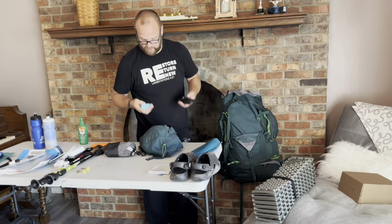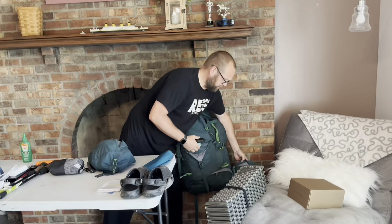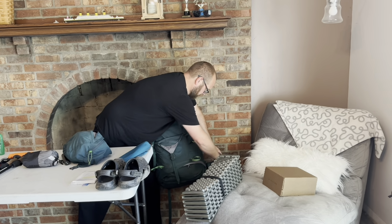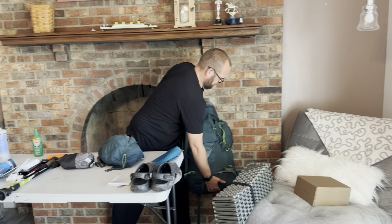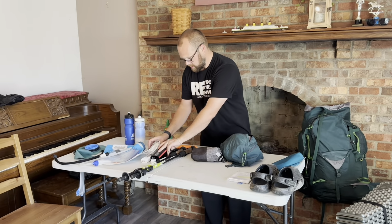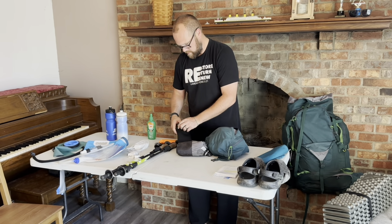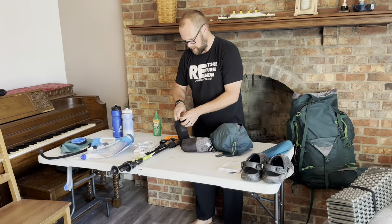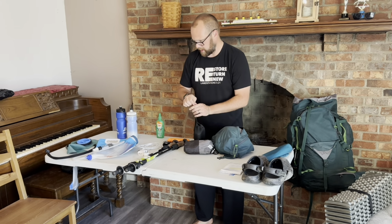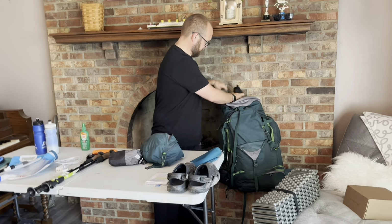The pepper spray and stuff and the whistle, I usually put on my hip strap on the side over here. We have our chargers, so let's load these up. And I'll actually need that cord tonight, so I'm not gonna pack that. But the chargers kind of on top here.